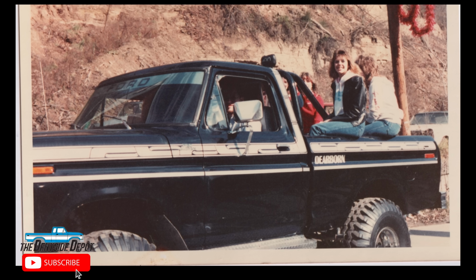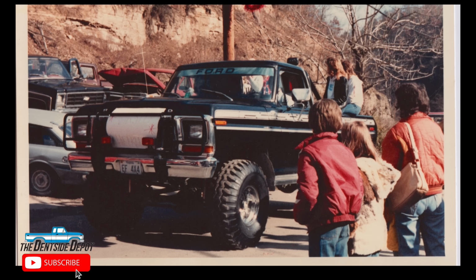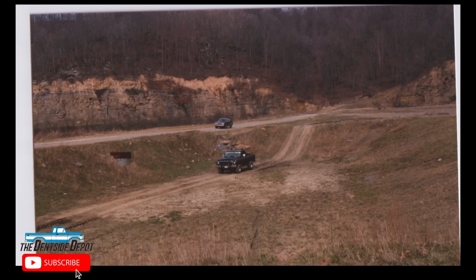And this particular truck definitely saw some good times back in the day. As you can see, it was definitely doing some shows and some other events, and you can see how awesome it looks with those super big knobby tires on it. Now, one of the cool things about this truck is it was used for doing some sweet jumps, just like this truck was intended to do, which is really awesome.